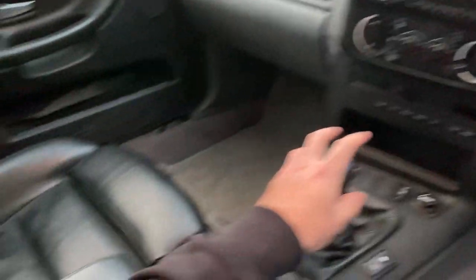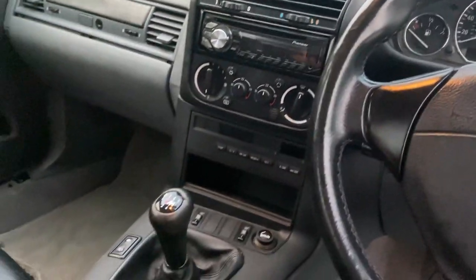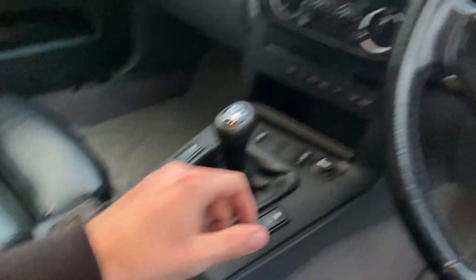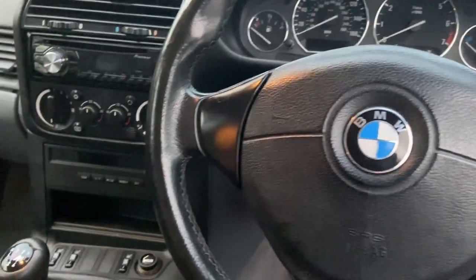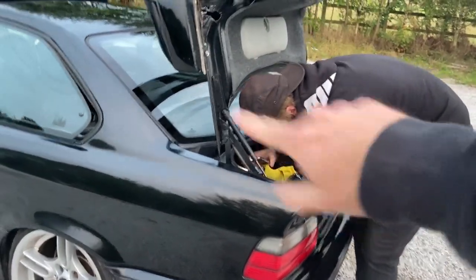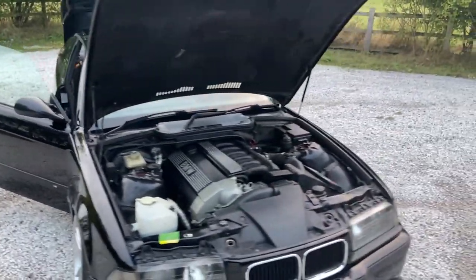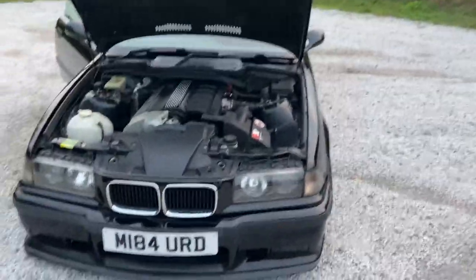And yeah, it's just a nice place to be. You know, everything's quite close together as well. Obviously you've got the centre console here. It just feels quite compact inside. I would show you the tank, but it's a bit messy in there, so I'm not gonna show you in there. But yeah, so overall, it is honestly a very, very cool car.